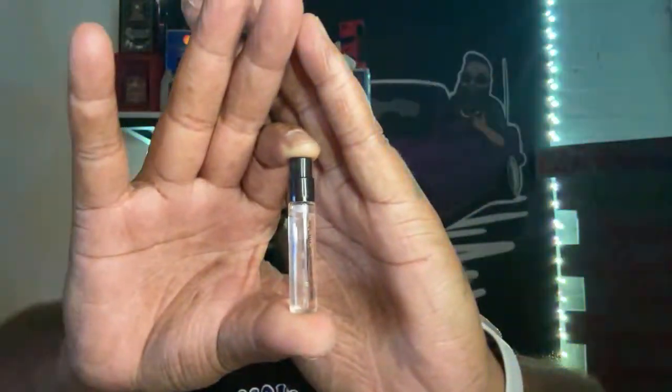Amber of the Sea. And the accords on this fragrance, if you are new to fragrances, accords are adjectives that are describing the notes that you are smelling.